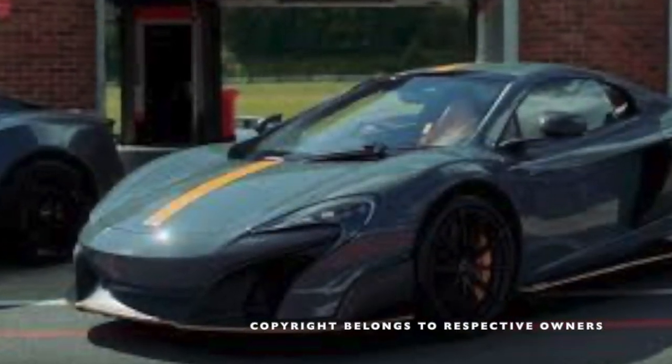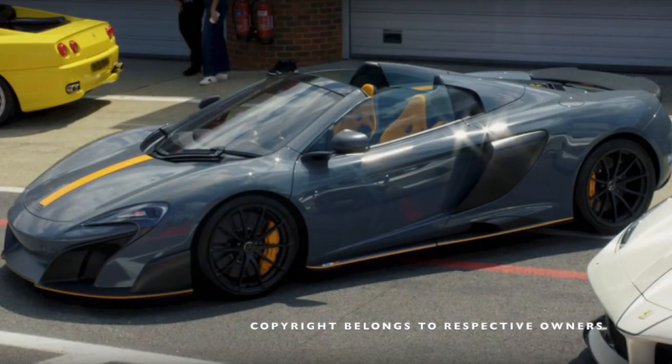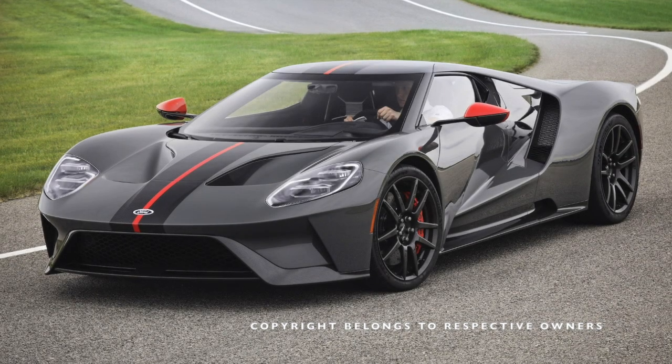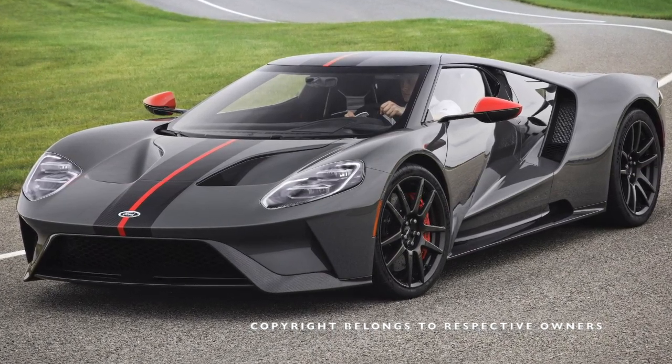Gordon's car is spec'd again in a stone grayish color with orange racing stripe, orange interior, and orange pinstriping, as well as orange calipers. His rear wing on his 675 LT is also carbon. The 675 LT can go 0 to 100 in 2.9 seconds and is powered by a twin turbocharged 666 horsepower V8. Now moving into the final few of Gordon's Big 12, we move into the Ford GT.